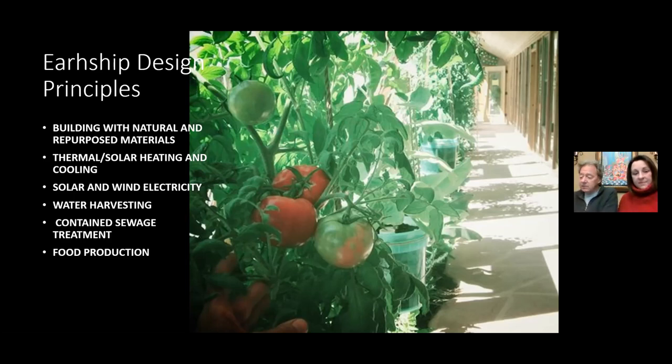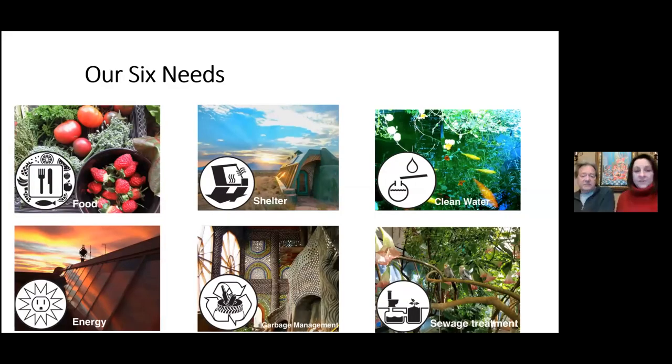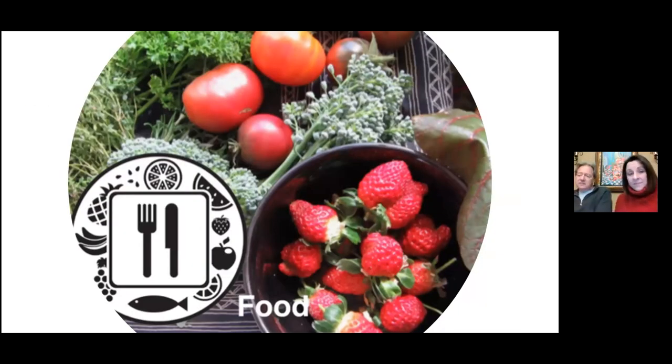Contained sewage treatment, again, there's a septic system, and food production. Those are sort of the principles. And the way that the Earthships are designed is to take care of all of a person or a family's basic needs: access to food, shelter, including heat and cooling, clean water, energy, garbage management, and sewage treatment. We're gonna go through a few of the details, not in a lot of detail, but try to get some of the frequently asked questions taken care of.